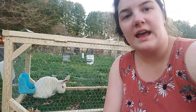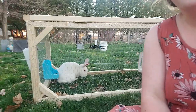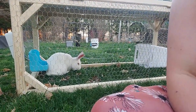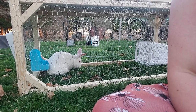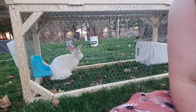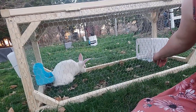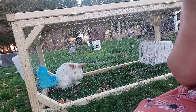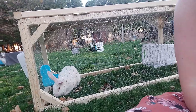I am pretty happy with that right there. You can see the black rabbit in the dog kennel behind me. I just have this basket in here for him to hide in if he feels like he needs to. It should be big enough for him to hide.